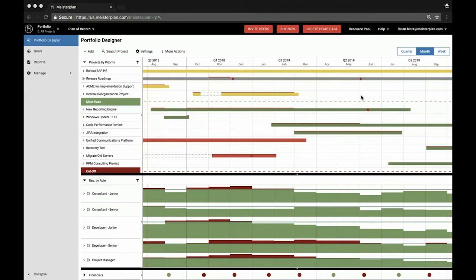Oh, I can. My question is, how does this integrate with the current staffing profiles that are already in the PPM? I mean, is it pulling that information from there? Yeah, great question. So there are several ways you can do that. Sorry, I paused sharing my screen there.